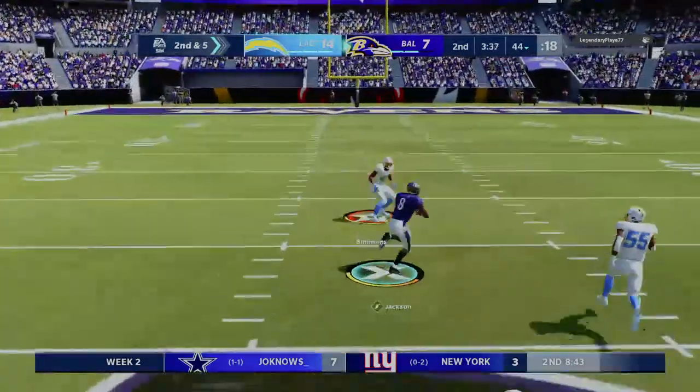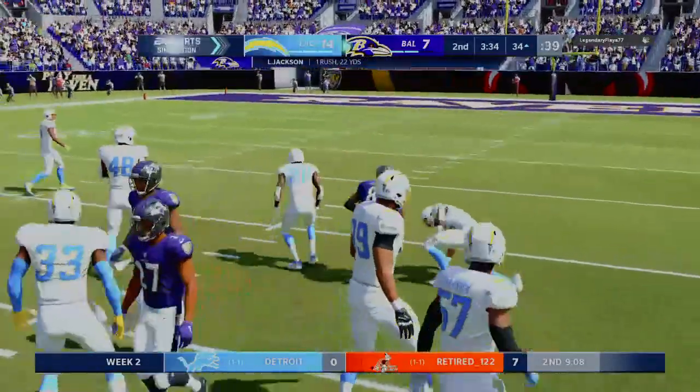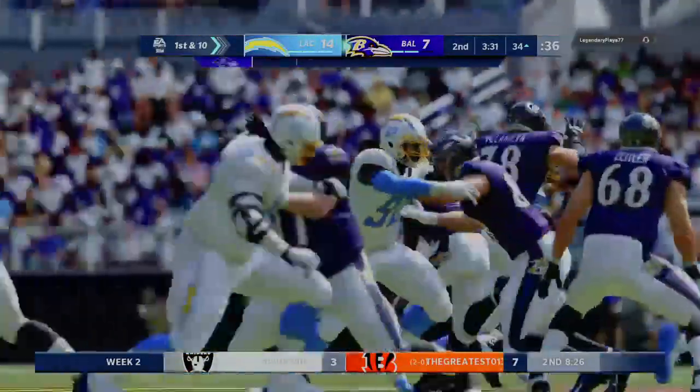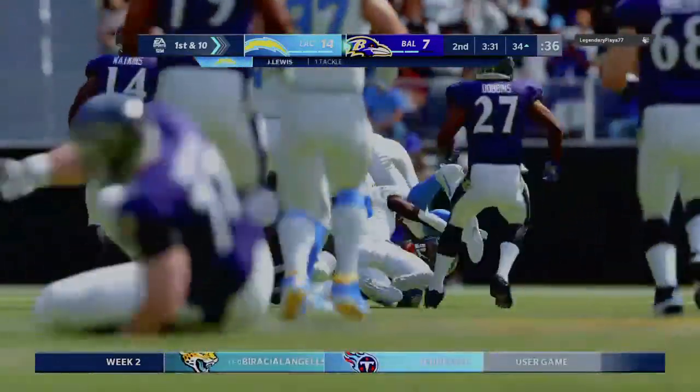Stepping up, he'll try and run. Now he's going to get this all the way down inside the 35. 22 yards there, a first down. Ravens. 1st and 10 at the 34-yard line.